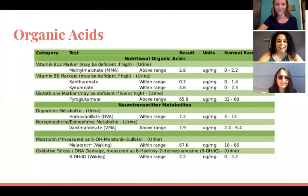Okay, and with that, I'm going to talk about another addition to the Dutch test, which is the organic acids portion. So the organic acids are markers of certain vitamins, minerals, your detoxification. We look at some neurotransmitters, which are produced in your brain as well. And we can take a look at your oxidative stress, so essentially the impact that stress may have had on your DNA and your overall body. This is an add-on, so it's included in the Dutch Complete, the most comprehensive Dutch test.